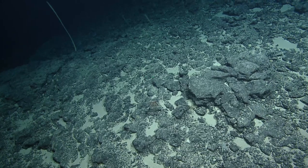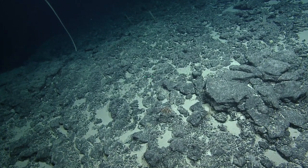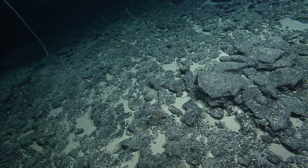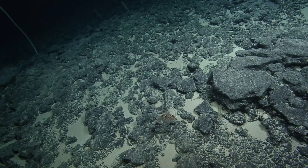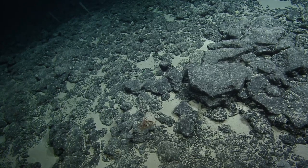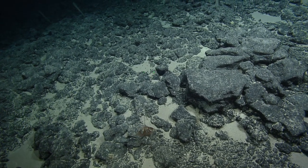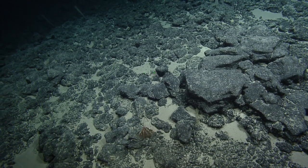I am being told that if it has less than 15 polyps, then you should collect. Yes, that's what Asako was telling us too. So we're going to sit down, take a good look at it, and do some counting. See if we can count to 10 or 15. No promises. Luckily, we have enough fingers between all of us.